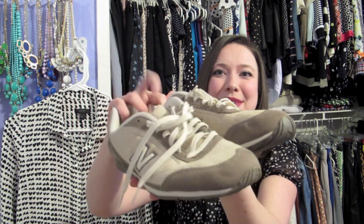Alright, so the last pair of shoes that I found, I know I'm gonna get probably mixed reviews for these, but my mom found them and she was like, just try them on. I'm sure that they're going to be really comfortable. And lo and behold, I put them on and they felt like butter on my feet. It's actually a really weird way to describe that, but you guys know what I mean. But they are these New Balance sneakers.